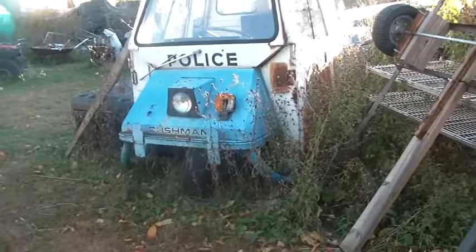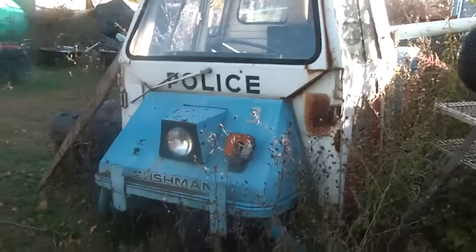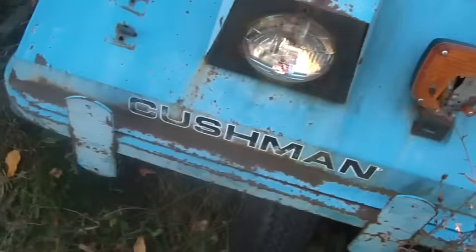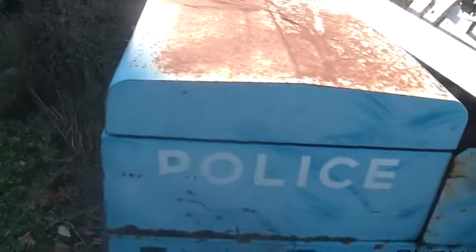I was asked about my fleet of Cushmans. So this is the one that's like in every video. It ran, somebody bagged the seat out of it, but it ran until parked. The tires are fairly pooched. It's from a local city, a police department meter maid rig. I guess there are plates on it that tell you what year it is and junk like that.